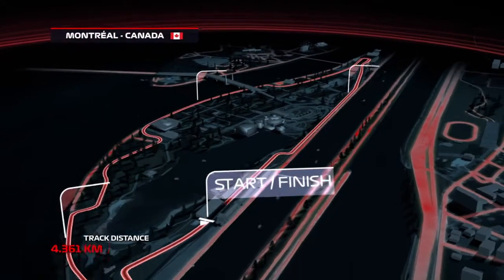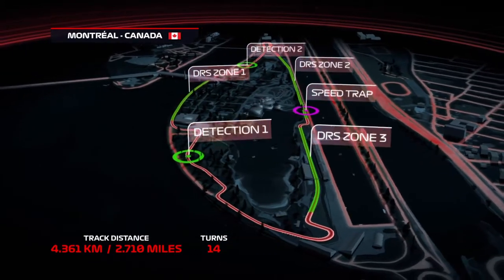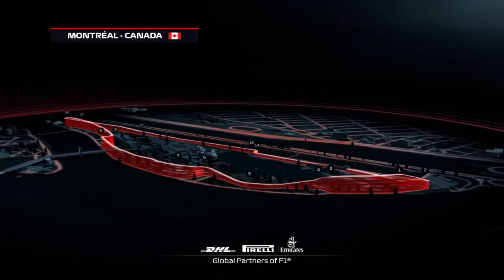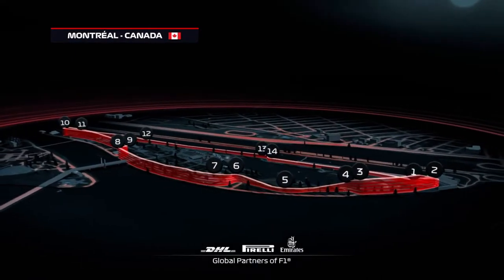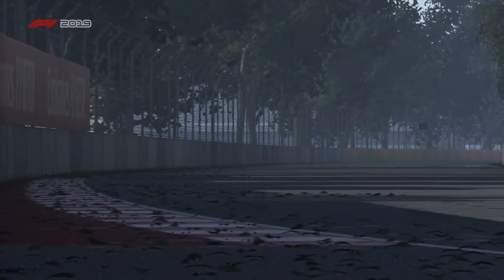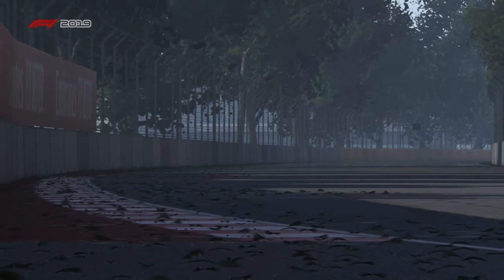With top speeds of around 210 miles per hour heading into the overtaking opportunity of turn 13, the 2.7 miles of the Circuit Gilles Villeneuve are some of the quickest on the Formula One calendar. There are 14 corners in total, with 60% of the lap taken at full throttle, and average lap speeds clock in at about 130 miles per hour.